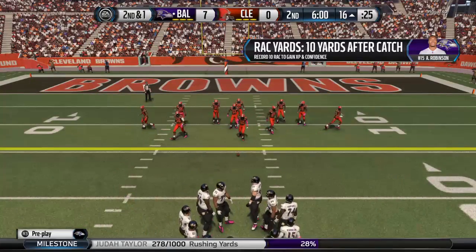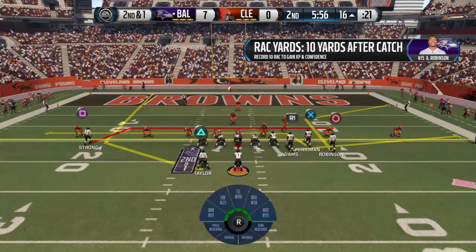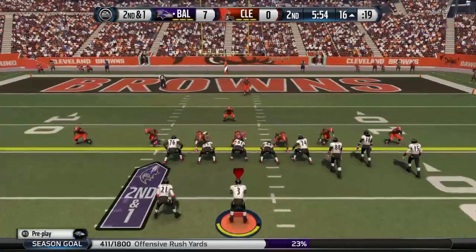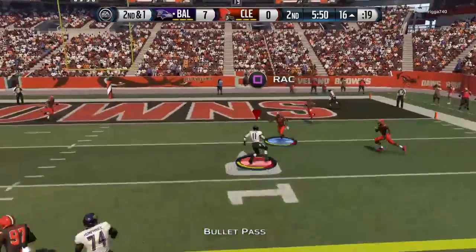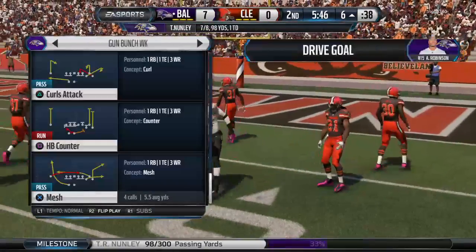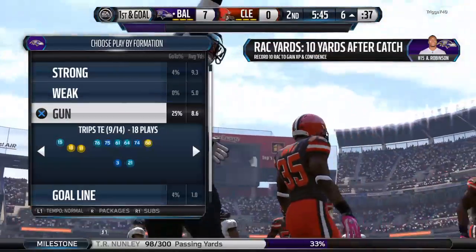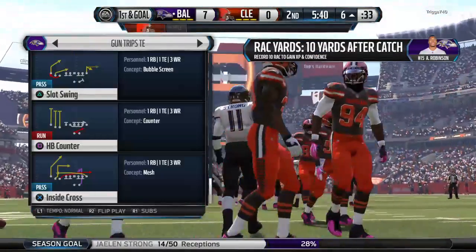From the red zone. The Ravens come out in a bunch set, out of the shotgun formation. It's Jalen Strong with the catch. Good job by the offense getting the first down in the red zone. Now it becomes tricky. Can you deceive the defense where you get a chance to get a score?